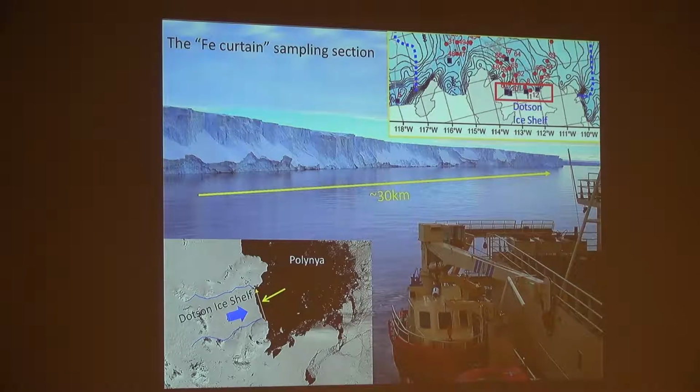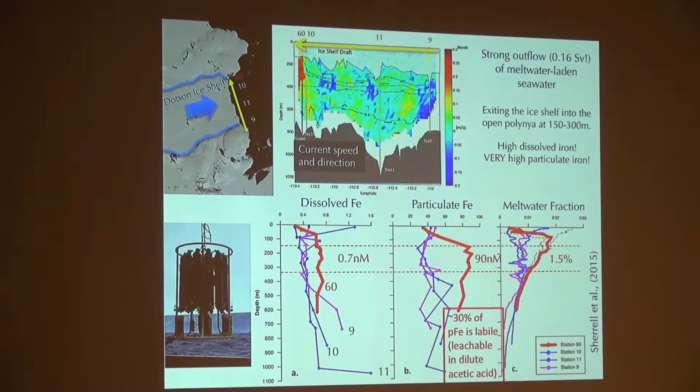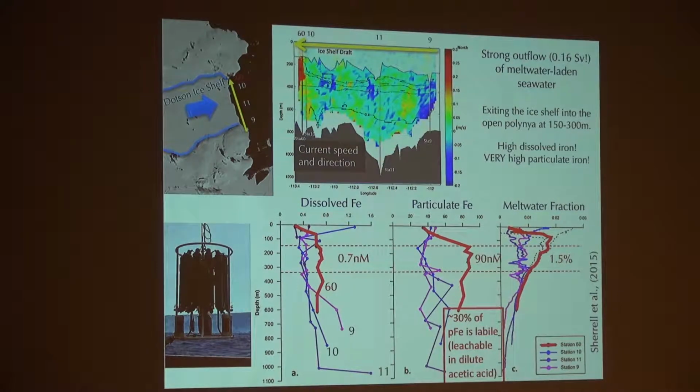And inland there is the rest of the glacier going about 60 kilometers inland. And we took samples at these black dots along here. That's all we had time to do. And so we went from here to here, just about 30 or 40 kilometers across the ice shelf face. And what we found was this. First of all, this diagram up here is showing you the water flow.